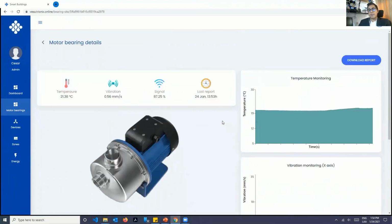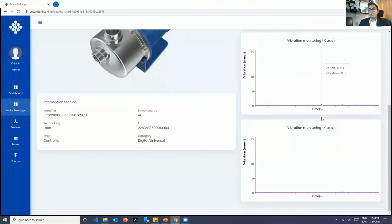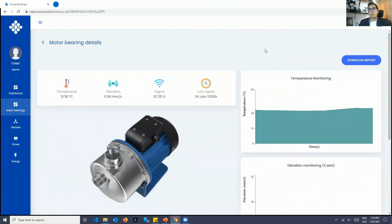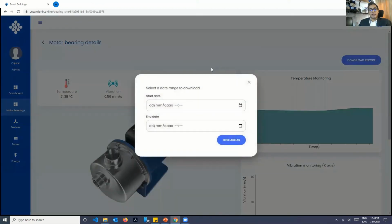On the right-hand side, we have three graphs. The first one for temperature monitoring, that as we can see, is getting warmer along the day. The second and the third for the vibration monitoring on the X and the Y axis respectively. As we can see, this motor bearing is pretty steady. Due to the requirements of our client, we needed to provide a way to download historical data.